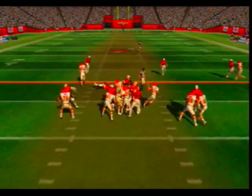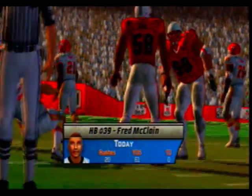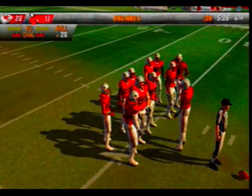Number 39 in the backfield. Davis is there on the stop at the 26. Number 39 kept his legs moving, gets 7 hard-earned yards.